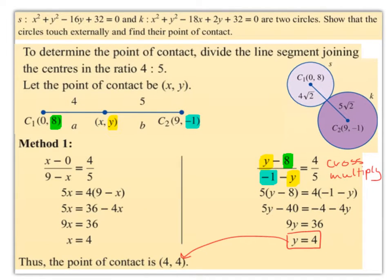Now we take the y term. So the y term for the centre of circle 1 is 8, and the y term for the centre of circle 2 is minus 1. So y minus 8 is equal to 4, and minus 1 minus y is equal to 5. Now we cross multiply. So we multiply out the brackets, we simplify, and we get y is equal to 4. So the y term for our point of contact is 4. So the point of contact is 4, 4. So this point of contact here is 4, 4.